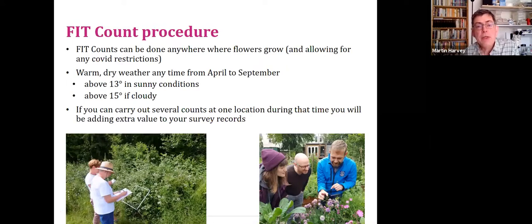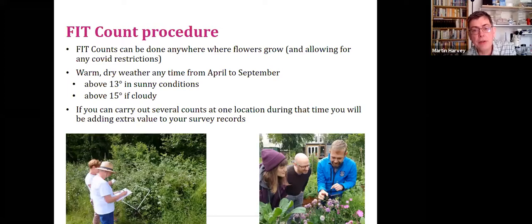So as I say, we need to have decent weather for pollinators, and we've defined that as if the sun is out and it's at least 13 degrees, you're good to go. If it's cloudy, then we need it above 15 degrees to carry out a fit count. And those thresholds are designed just to make sure that there is insect activity going on at the time you do the count. So as long as those temperature thresholds are met, you can do a count at any time from the beginning of April to the end of September, and that will all get included in our analysis.